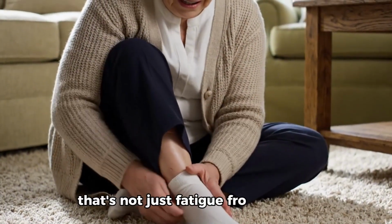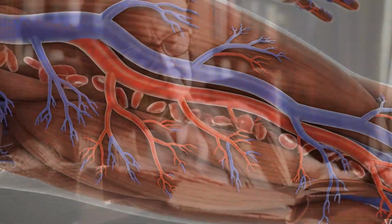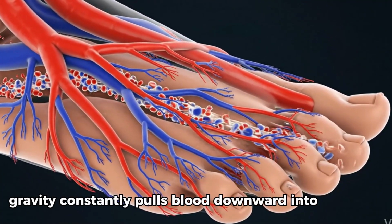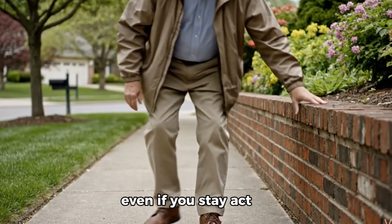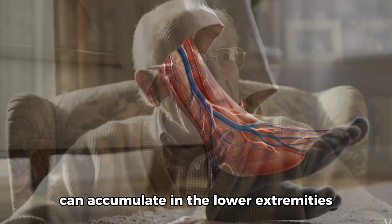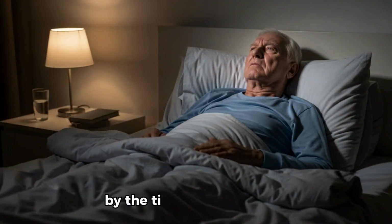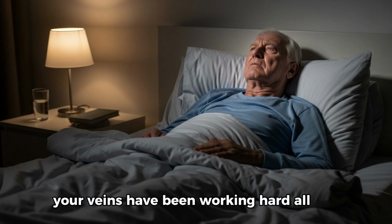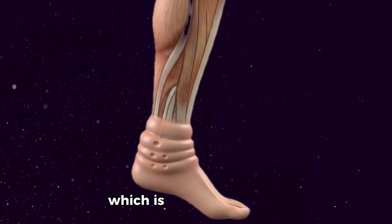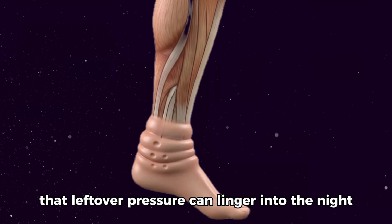That's not just fatigue from the day, it's often your circulation struggling to fully recover. During the day, gravity constantly pulls blood downward into your legs. Even if you stay active, small amounts of fluid and blood can accumulate in the lower extremities, especially after long periods of sitting or standing. By the time evening comes, your veins have been working hard all day to push that blood back upward. If they're not as efficient, which is common after 60, that leftover pressure can linger into the night.